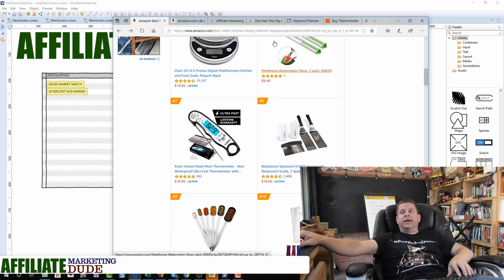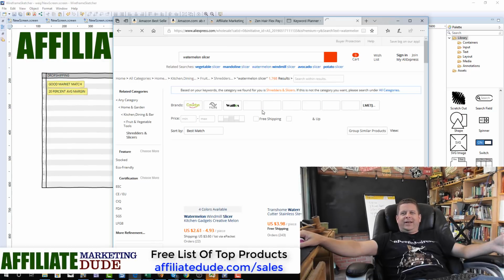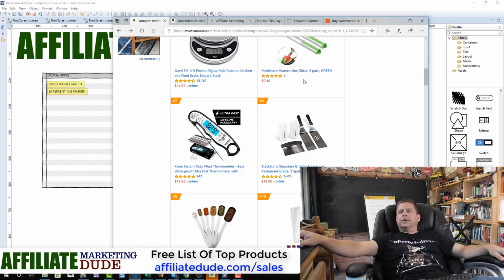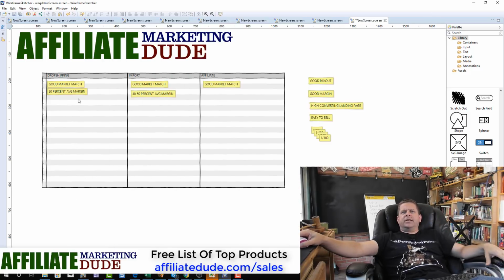Here's like a watermelon slicer. If you go to AliExpress, you can see what the price is on that as well. And you'll probably find the exact same one, which, yeah, it does look like that's the exact same one. So $2.60, $3.80, and on Amazon it's going for $9. So not too bad, right? It's okay. Again, using this model, you would be importing them and shipping them. Now, when you do drop shipping, you're probably going to have to pay like $6 to $7 for them. But again, you don't have to have inventory, and there's no risk to start. Okay, so that could work. It's okay. Again, it just depends on what margin you want.